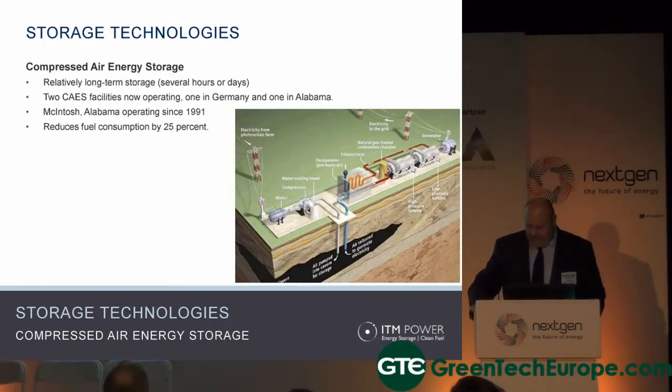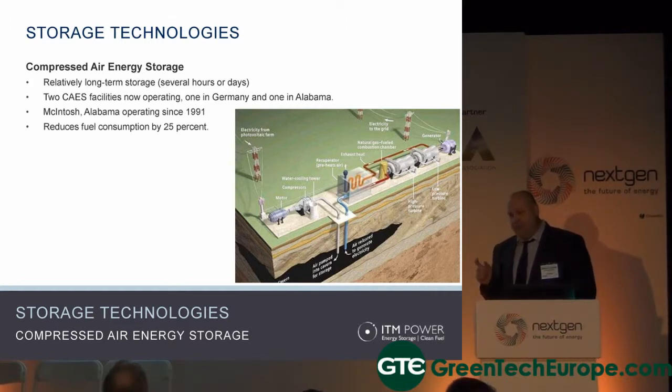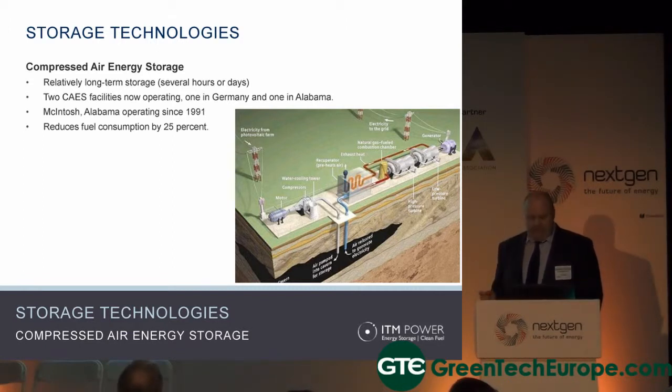Okay, the first important mechanical energy storage is compressed air energy storage. Often misunderstood, because people think it's storing energy in compressed air and then bringing it back again. What you actually do is run that compressed air through a turbine. And what you're doing is reducing the fuel consumption in a combined cycle gas turbine plant. So it's not directly mechanical energy in and out with the compressed air. It's actually running it through a turbine.